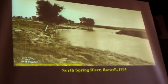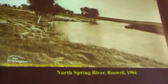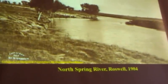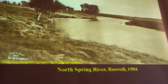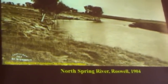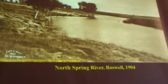Here's a 1904 photo of the North Spring River, which in 1867 was described as being 60 feet across and 20 feet deep. The largest of the five Roswell springs discharged an astounding 38,000 gallons per minute. That's 85 CFS. Until massive irrigation withdrawals in the late 1880s led to catastrophic groundwater declines. And by 1931, all five of these great Roswell springs were bone dry.